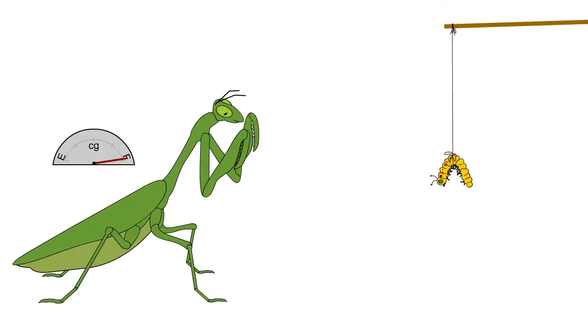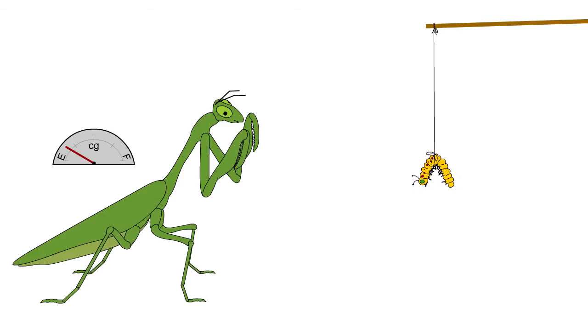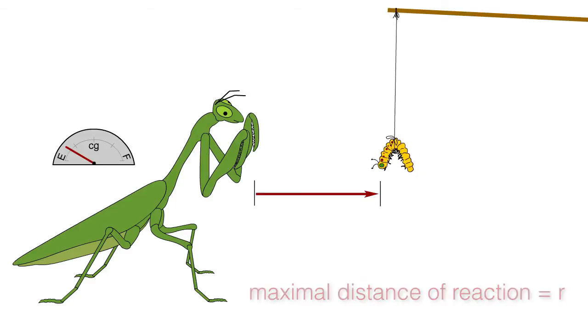As the amount of food in the mantid's stomach decreases, the degree of satiation also decreases, and the mantid will travel longer distances to get food. When we move food closer and closer to a mantid, the distance at which a mantid begins to move towards the food is called the maximal distance of reaction, which we label as R.